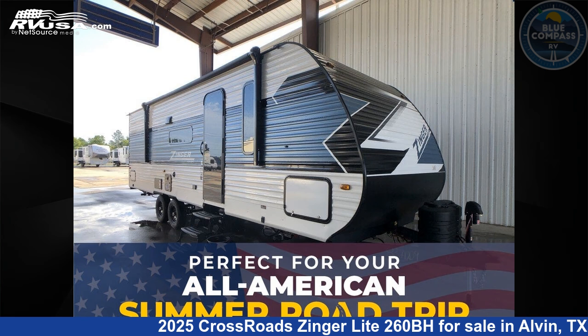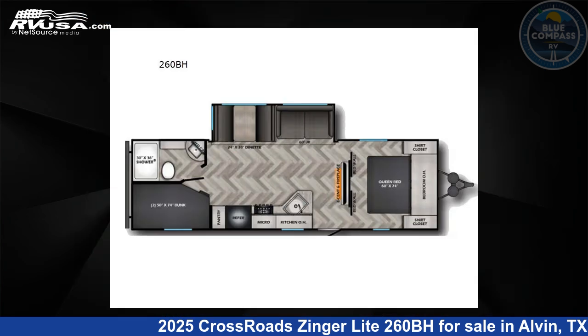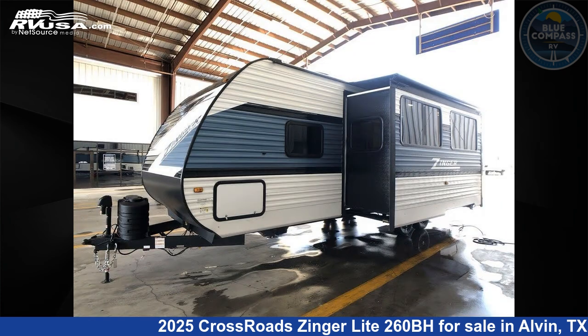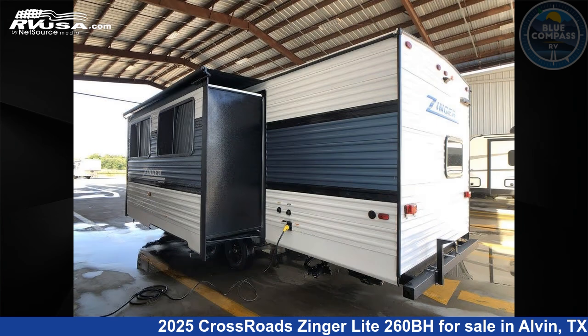This 2025 CrossRoads Zinger Lite 260BH is a travel trailer RV. It is located in Alvin, Texas, 77511 and is offered for sale by Blue Compass RV South Houston.